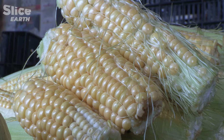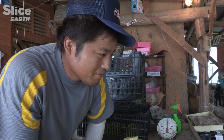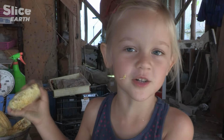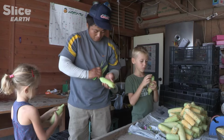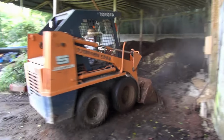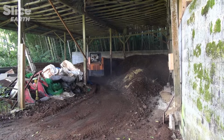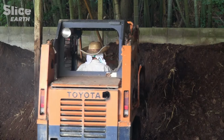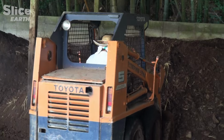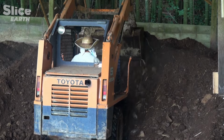You want to try? Yeah, it's so good you can eat it raw. Very good. Sometimes the duck droppings don't provide enough fertilizer, so Takao asks his neighbor, who rears cows, to deliver him some manure, which is the best fertilizer that exists. That's all about available resources, going to see what your neighbor has to offer and doing an exchange.